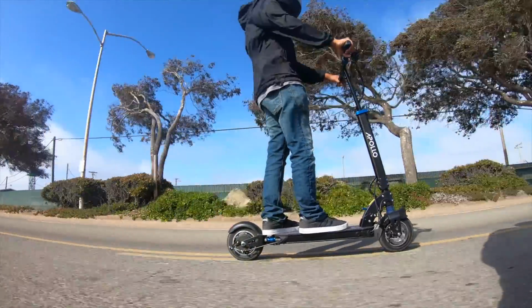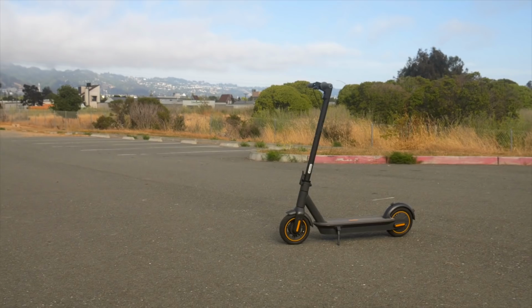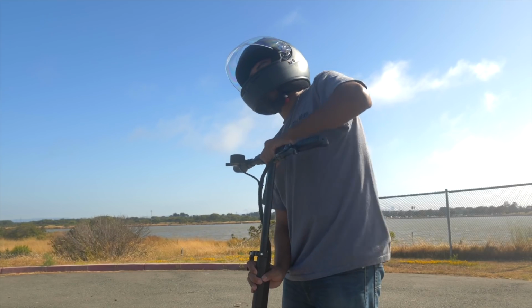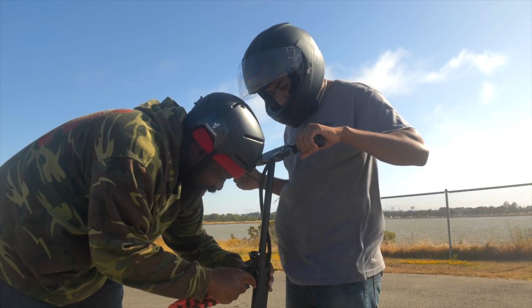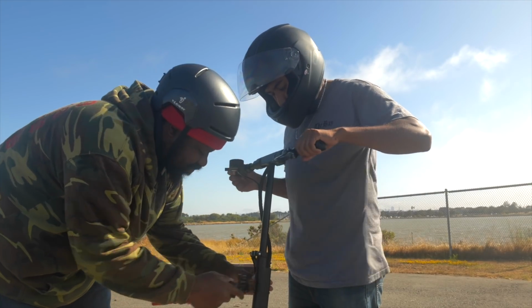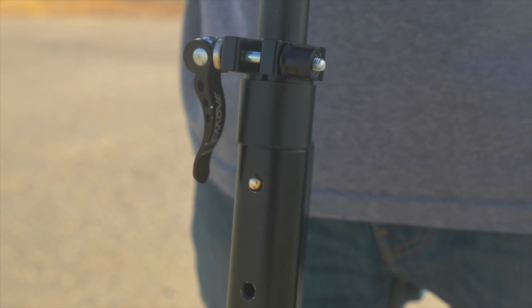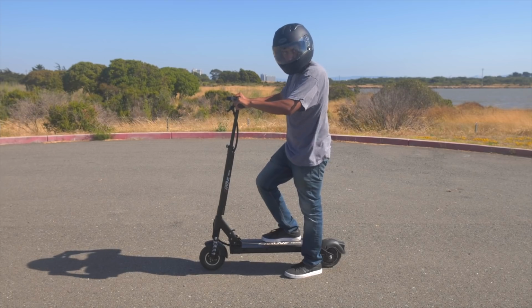Overall, the Emove Touring has a solid build and hefty parts, but lacks the fit and finish of the Ninebot Max. It has a ton of features, but could use refinement with the stem telescoping system, as after 200 miles, we have had some problems with the stem locking pin starting to bend and eventually failing. Also, after many miles with heavier riders, we noticed some minor stem wobble.